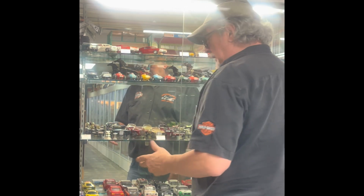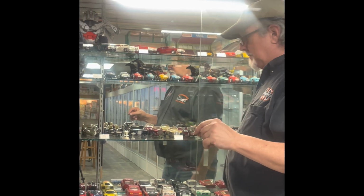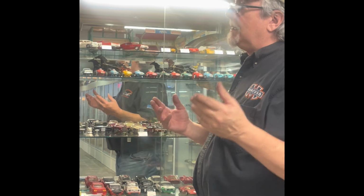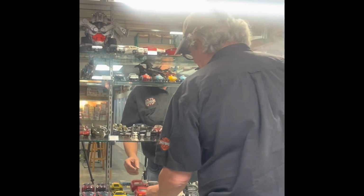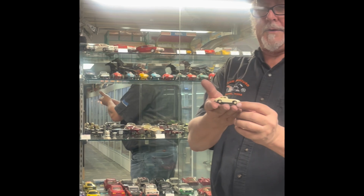What else do we have? Here is some sets, some cars made in HO by Tempo. Who's Tempo, you say? Tempo are slot cars made in Yugoslavia. Yes, Yugoslavia made slot cars. So here is a nice XKE in HO scale.